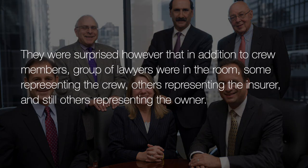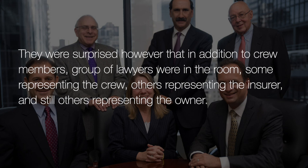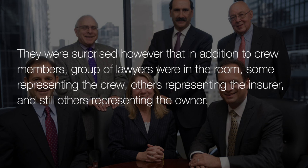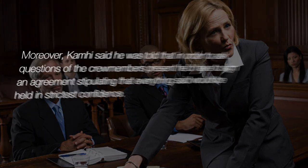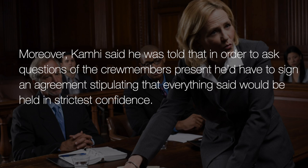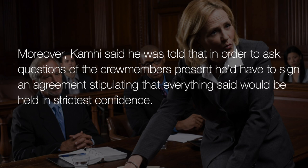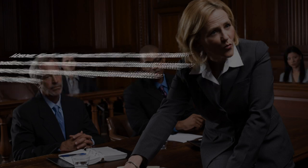They were surprised, however, that in addition to the crew members, groups of lawyers were in the room, some representing the crew, others representing the insurer, and even more representing the owner. Moreover, Kam said he was told that in order to ask questions of the crew members present, he'd have to sign an agreement stipulating that everything said would be held in strictest confidence.